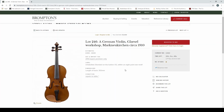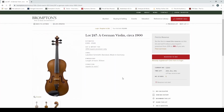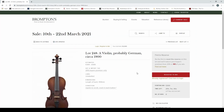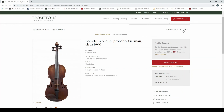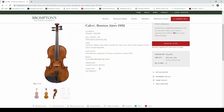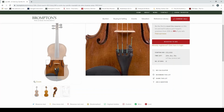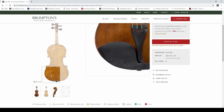German violin, Glasgow workshop, Markneukirchen, 1910. A German violin, circa 1900. A violin, probably German, 1900. A violin by Camillo Mandelli da Calca, Buenos Aires, 1932. Wow, that's a high value one. Sold with certificate of Florian Leonhard. No, you don't really see many of these. So that's interesting.